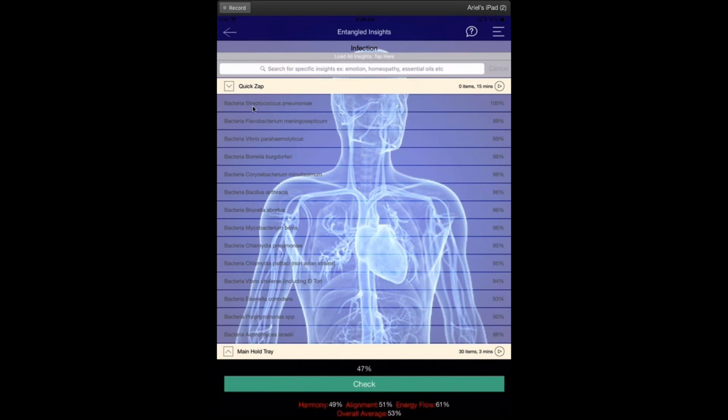And we do see Streptococcus pneumoniae, which would be very common. That's pretty good, like, you can't make this stuff up. That's pretty awesome. In fact, I probably would want that. This is the thing that's confusing me, is sometimes I feel like I can't see the quick zap, and it's right here. So let's even put that in the quick zap, and let's also put that down in here, and we'll talk about the difference between the two.